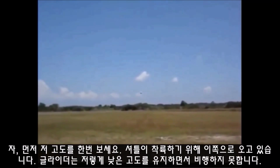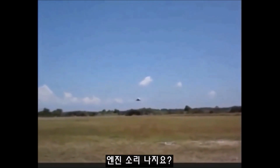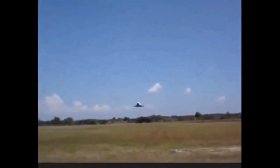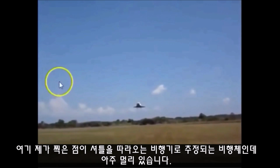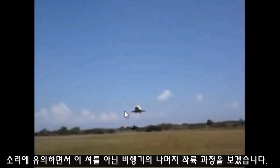Now first off, look at the elevation that you have here as it's coming in for the landing. No way a glider could be that low and maintain this level throughout if it's a glider. Now here are the engines. There's the shuttle. One thing I want to point out, here is a supposed chase plane in the very far distance. Let's take a look and listen at the rest of the landing of this airplane.